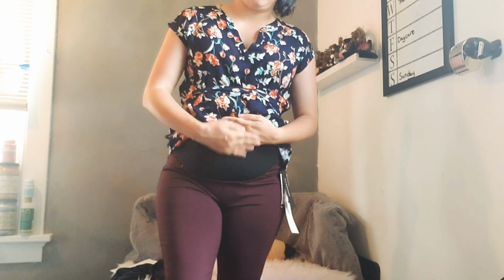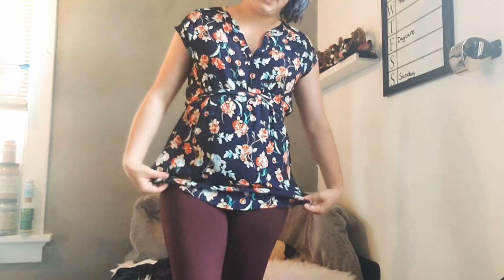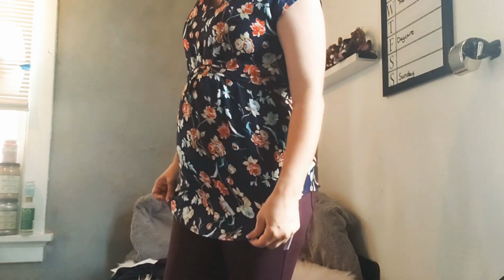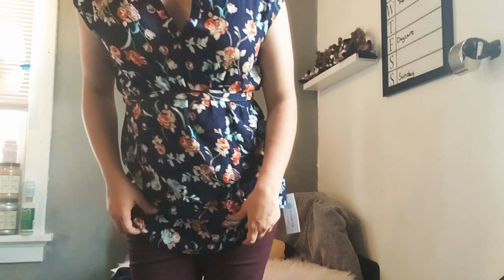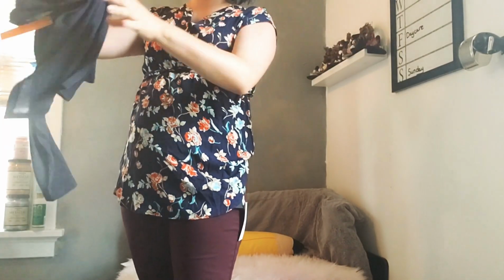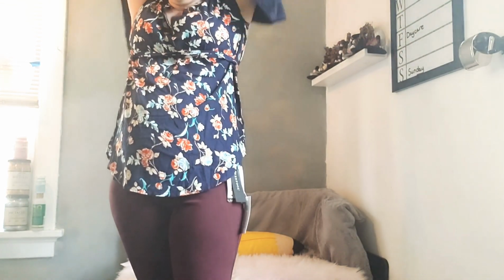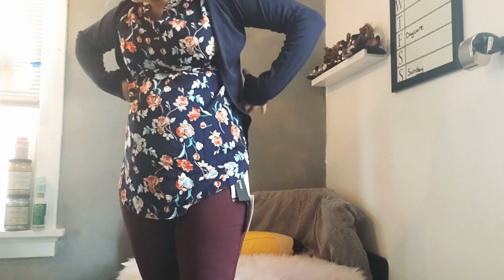Let's see. Pants that actually came up. I'm not certain. And I'm not so sure how I feel about the necklines like that. They're a little odd. I'm not certain. I'm going to try it on with the cardigan though, because I have a feeling that they meant to mix the two, have the two work together.